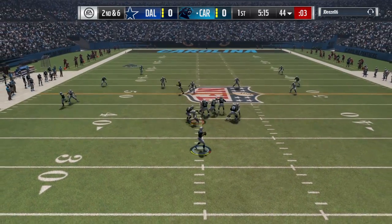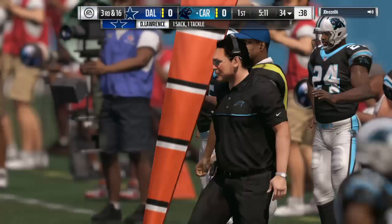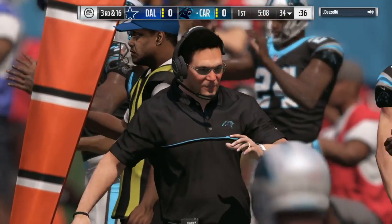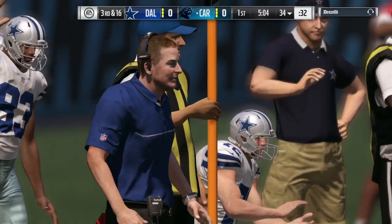Here's Newton now on second down. And he's going to have to eat this one as down he goes. Demarcus Lawrence. He's the one that got to him. He takes him down for a loss of 9.